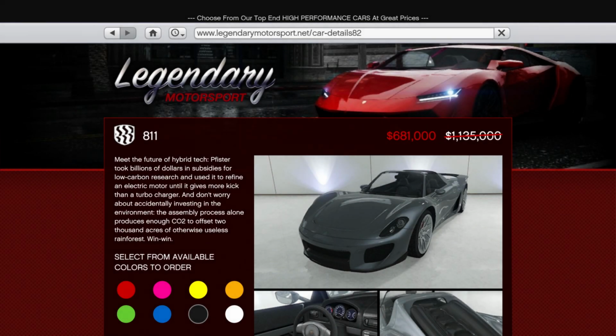In terms of regular vehicle discounts, you'll get 40% off the 811, taking its price from just over $1.1 million to just under $700,000. While it does still have the highest top speed of any supercar in the game, its lack of cornering ability means it won't be competitive in most races. Still fun to drive though.